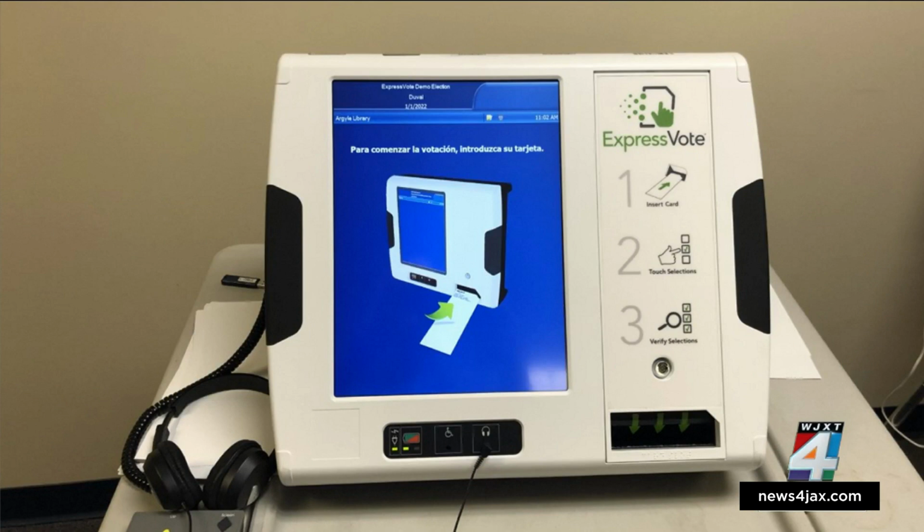In less than 3 weeks, early voting will begin for Jacksonville's special city council election to fill the seat of the late Tommy Hazouri. When it does, a new way to vote will debut. It is called Express Vote. It's a touchscreen voting system that will be at each early voting location and at each precinct on Election Day.